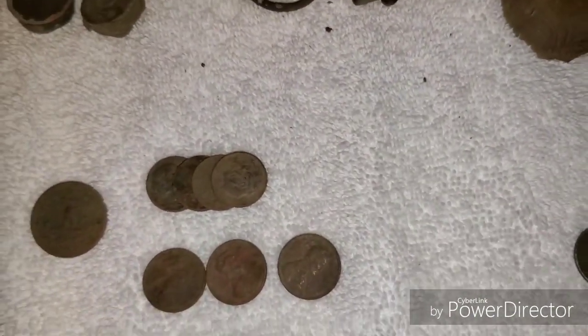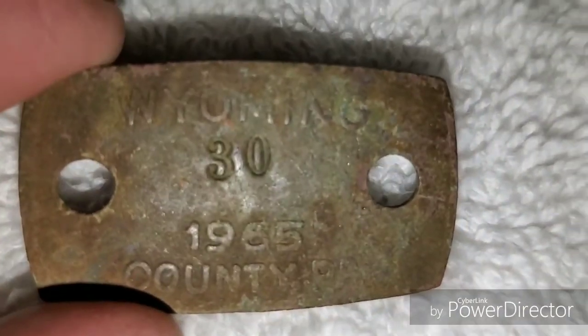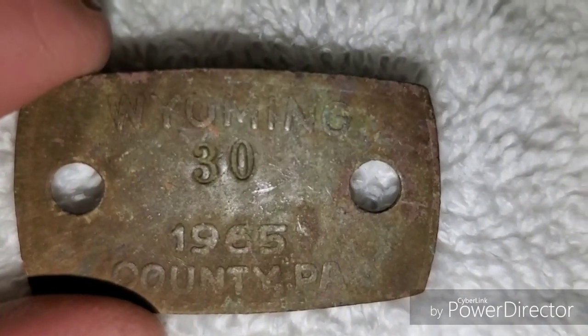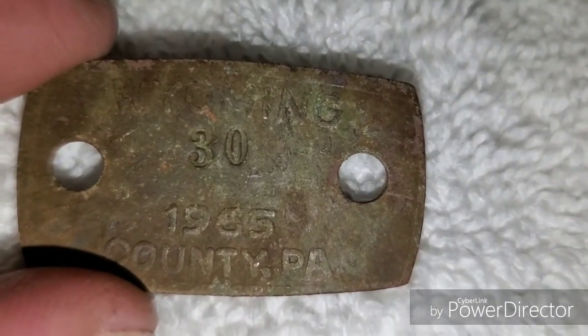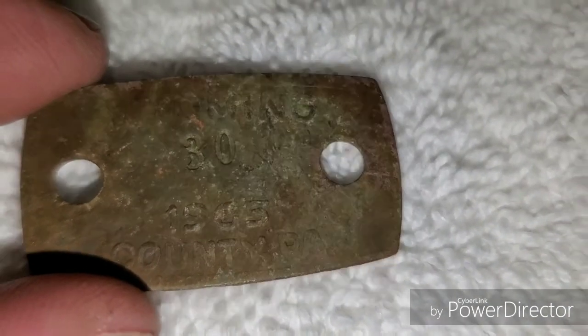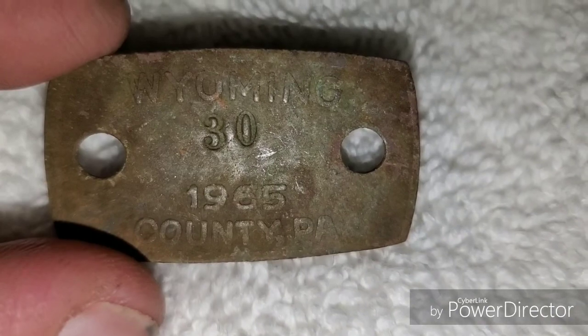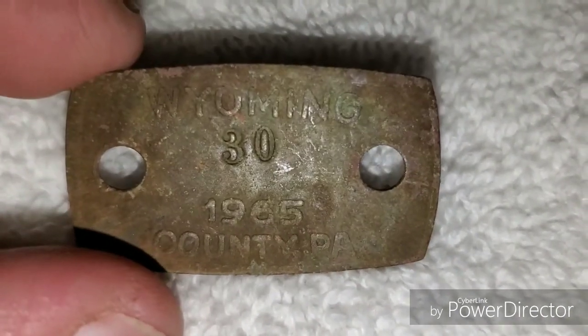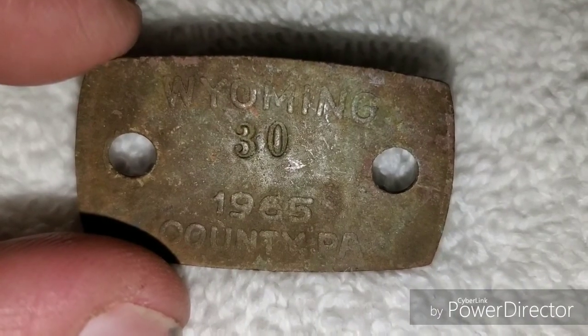So, I almost forgot. One of the clips that I had was this dog tag. It says Wyoming County. It's 1965, and it was number 30. I mean, 65. It's not that old, but still, it's got some age to it. It's a couple decades old, so I thought that was pretty cool to find. Homeowner was even impressed with that. He says, yeah, I had dogs even back then, and they used to have licenses on them, so it was probably from one of his dogs.